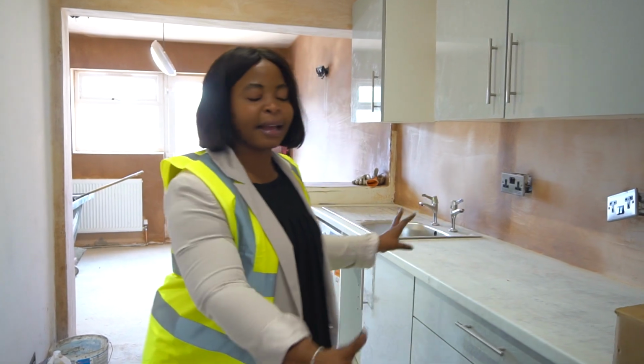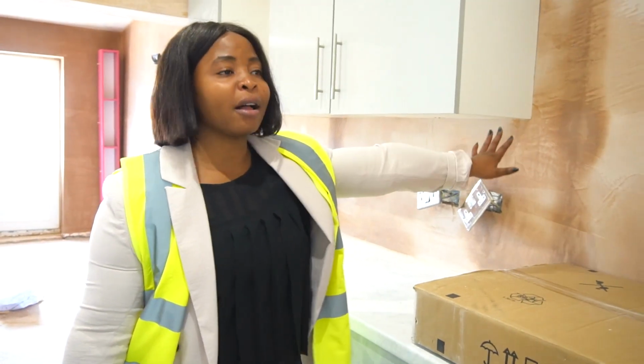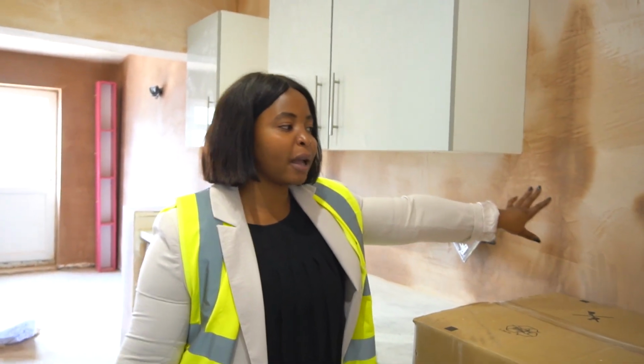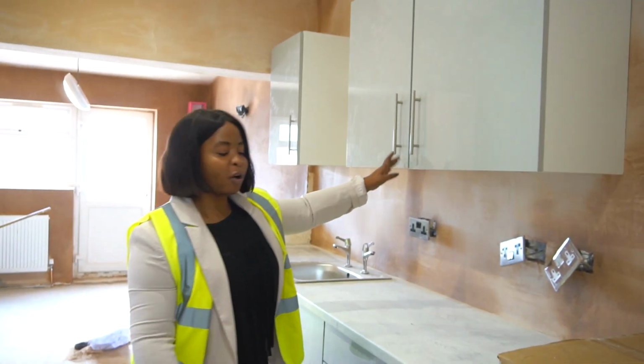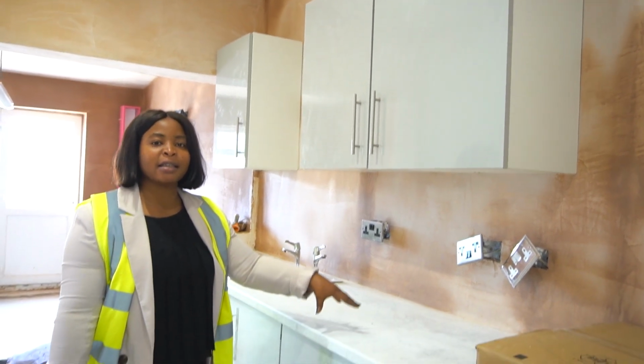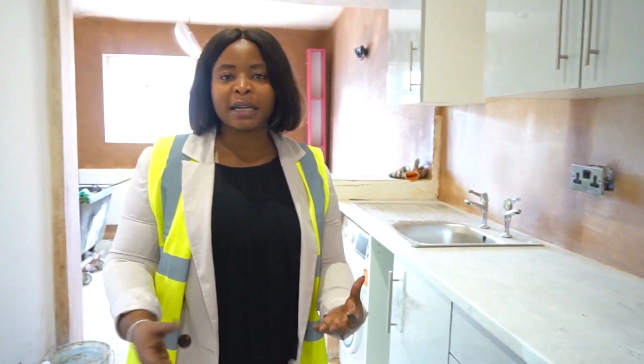We now have the kitchen installed, so you'll see that the units are in. We still have to have the tiles going up. We're just waiting for these to dry, and then the guys will get onto it. We've gone for this nice grey with this marble effect worktop, which I think is quite nice. Very simple, very modern, very light.